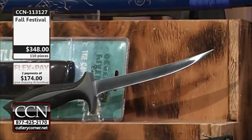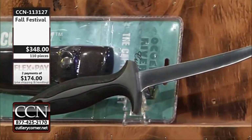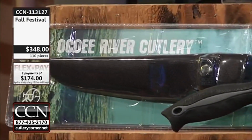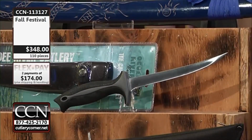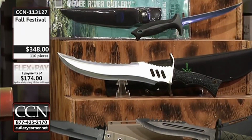So, you know, a lot of these items that you see, you may think, hey, I'd like to keep that for myself. And when you're buying 110 knives, you can do that. You can pick out some things that you like, that you want to keep and use for yourself, resell the rest. It's just a whole lot of fun, and you can give some out to your buddies too.